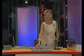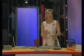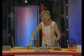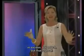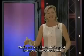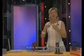For example, imagine that the theatre ticket has a discount. Now it only costs 30 euro. I've got 40 euro, which is too much. In excess, too much. But that's great. That's not a problem. That's great. I can go to the concert. Okay? So, that's enough, too much.